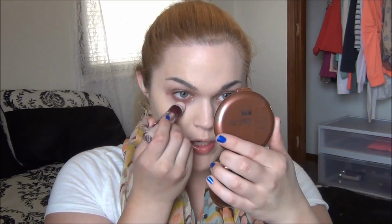Don't forget to also add it in areas like right around your nose and right in between your eyebrows where you tend to get red hormonally, just to keep redness away there. Moving on, I'm going to take this Maybelline Instant Age Rewind Eraser Dark Circles Concealer, and it's in the Brightener color, which just means it has a bit of a pink tone to it. And I'm going to use this directly under the eyes, and it's really going to help to conceal and also just brighten up my dark circles.